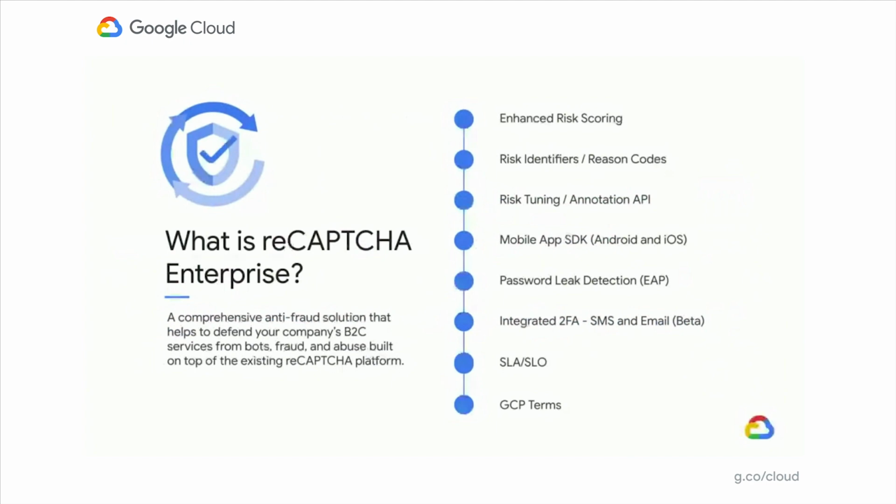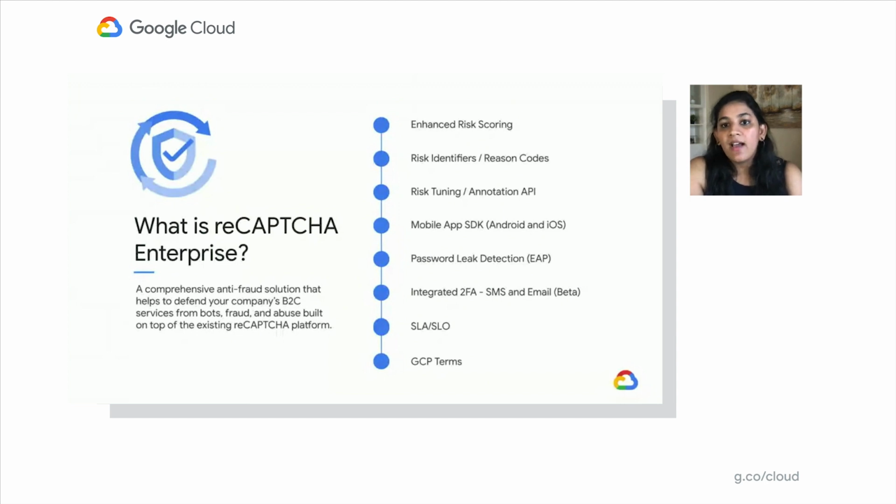So let's take a closer look at what's included within reCAPTCHA Enterprise. Now, if you're familiar with reCAPTCHA v3, the enterprise version includes all of v3 and a lot more. So it includes an enhanced risk score based mechanism, which is based on machine learning and is also more specific to your website than just generic bots. We also provide codes, or reason codes, that allow you to better understand why we are detecting a certain behavior as a bot or not.